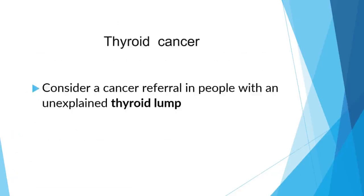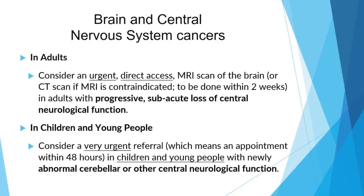For thyroid cancers, we need to consider a cancer referral in people with an unexplained thyroid lump. That's fairly straightforward. The next section is brain and central nervous system cancers, and the recommendations are different depending if the suspicion refers to adults or children and young people.